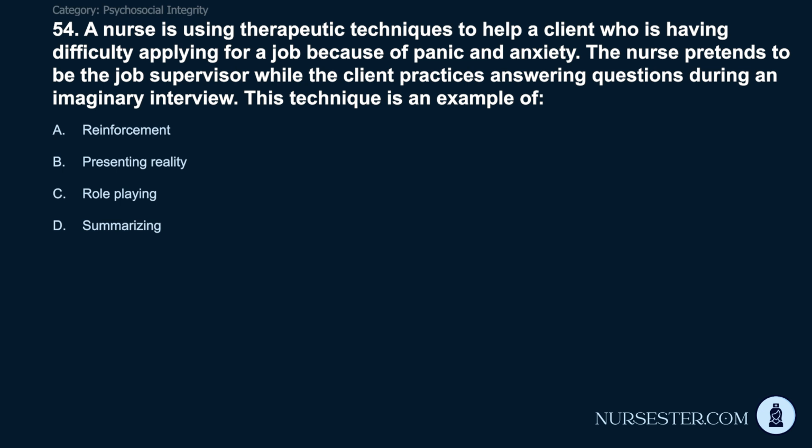54. A nurse is using therapeutic techniques to help a client who is having difficulty applying for a job because of panic and anxiety. The nurse pretends to be the job supervisor while the client practices answering questions during an imaginary interview. This technique is an example of A. Reinforcement. B. Presenting reality. C. Role-playing. D. Summarizing. Correct answer: C.